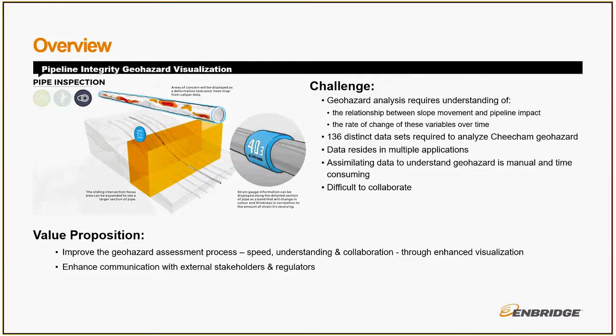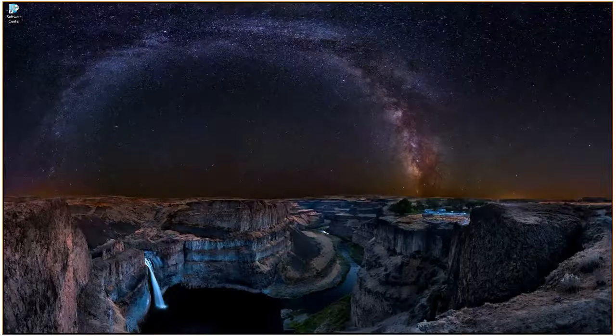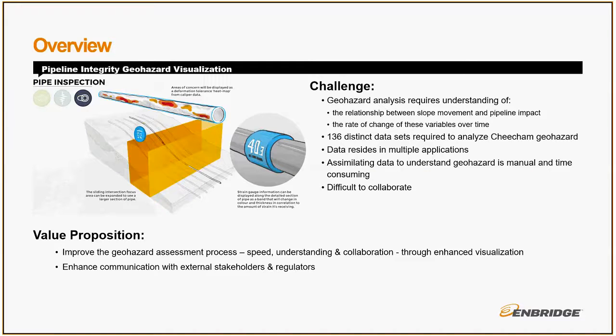The first project I want to talk about is a pipeline integrity project. It's a really interesting one that was done maybe a couple of years ago, but the results are still relevant, and we're taking that system and scaling it out. The problem we're trying to solve is that there are slope movements in a given area, and it requires a combination of multiple complex and disparate data sets, including inertial measurement units, LiDAR, inclinometer, and strain gauge information, and more.